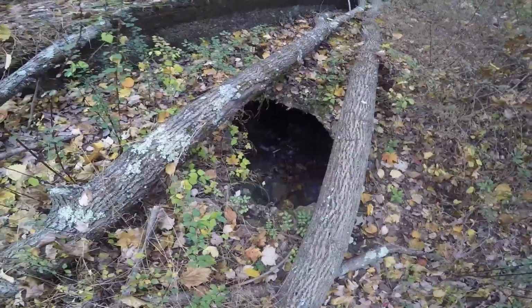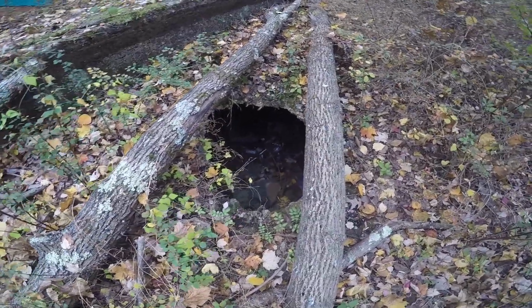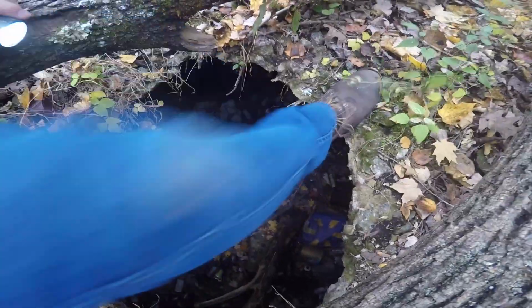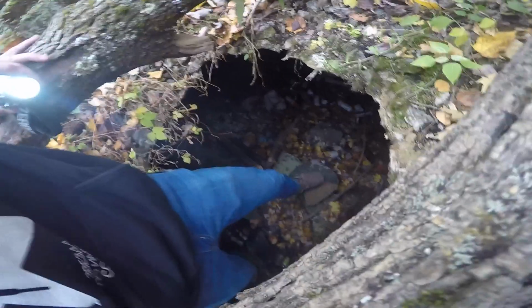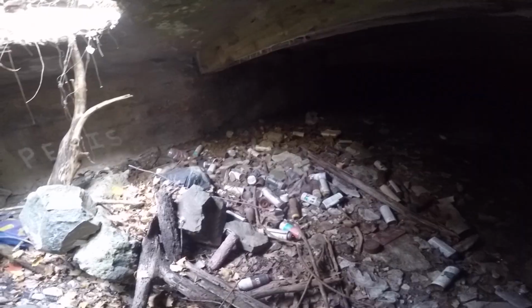Here's another hole, not very far from the other one. So, upon further professional inspection, it appears I can get down there. And also, I could just use the trees. Ooh. Yeah, it does not look like a fun place to walk, really. But at least now I know what it looks like. Alright, let's get out of here.